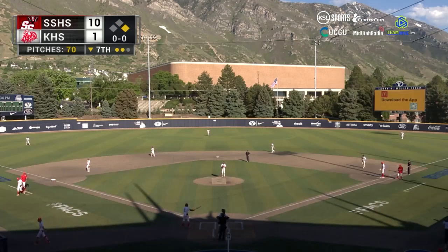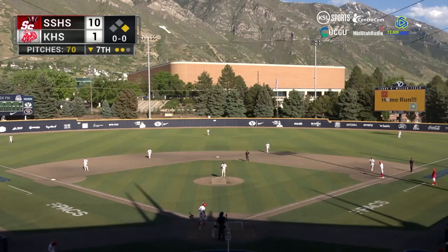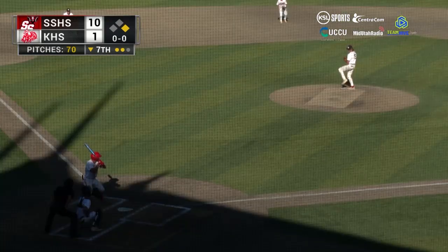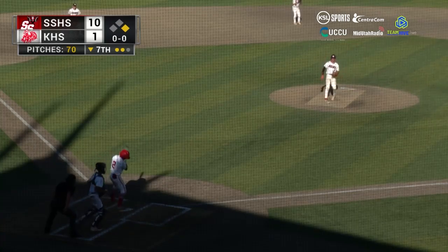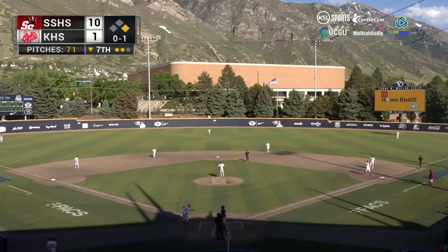As Hayden Gubler will come to the plate next for Kanab. Stands in on the right side. Ramsey off at first, not being held on by Red. First pitch from Ingram. Swing and a miss, strike one. Ingram has done this. That was just pitch 71.